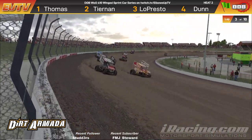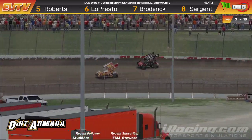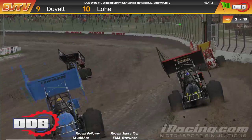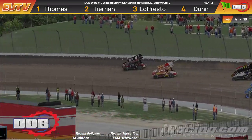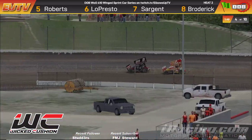Tiernan going to try the over-under after a slide job from Thomas. Back to the front goes the 98, but the 9's not giving up. To the bottom of the racetrack, here he comes off the 4, side by side with Tiernan. And now Tiernan once again has to try to dip to the bottom of the track, but this time Thomas able to hold him off.